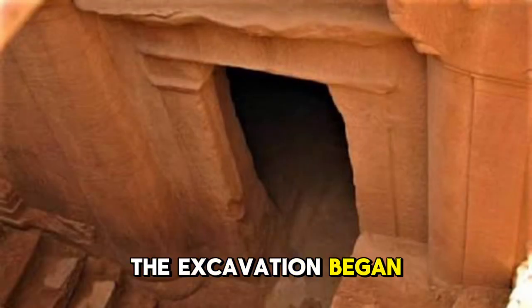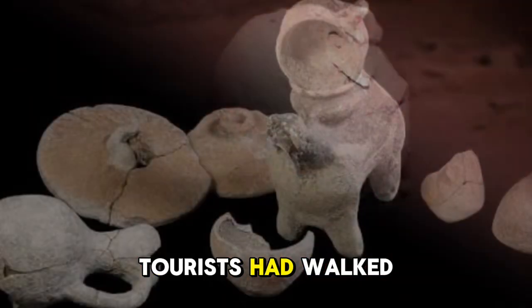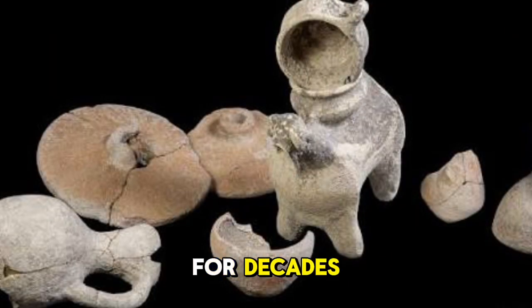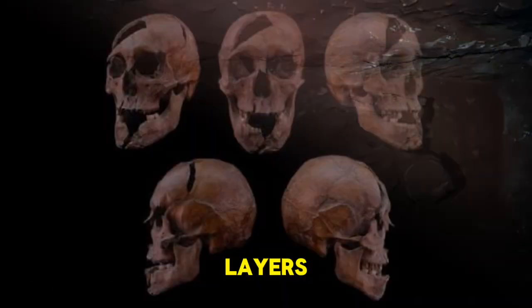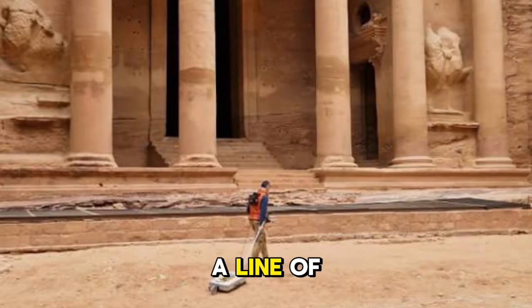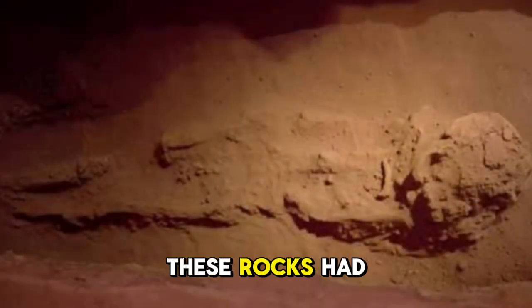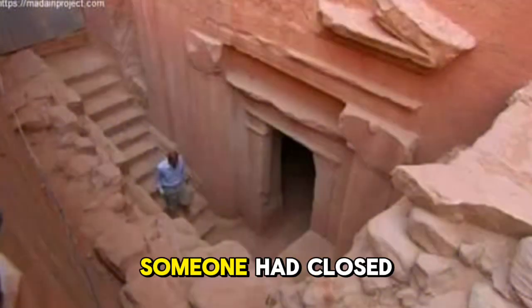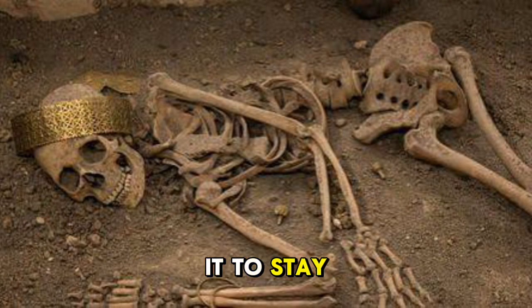The excavation began. The team removed modern fill first. Tourists had walked on this courtyard for decades. Dirt had piled up. But beneath that came older layers, much older. Then they hit the seal. A line of stones marked where the ancient chamber began. These rocks had been placed on purpose. Someone had closed this room long ago. Someone had wanted it to stay shut.